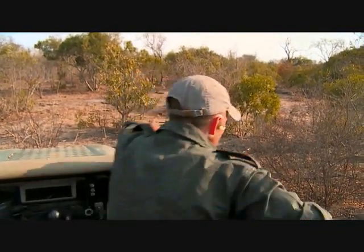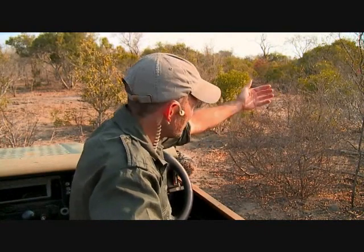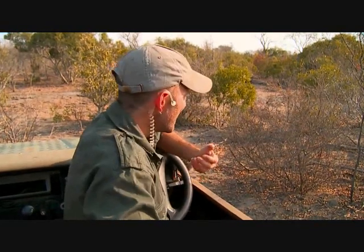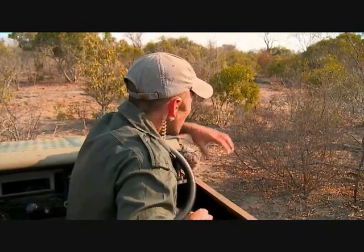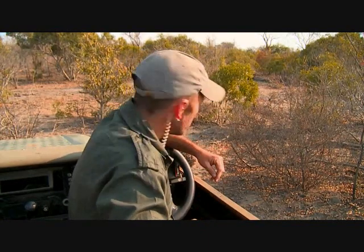Now what we've done is we've come around from the eastern side there. We've come around towards this area, and there was one track coming this way, and he's been going up and down so much that I just wonder whether he's in here or he's crossed the drainage line to go and look for something there. I'm not sure, but the fact that there was one track heading this way is a good sign.